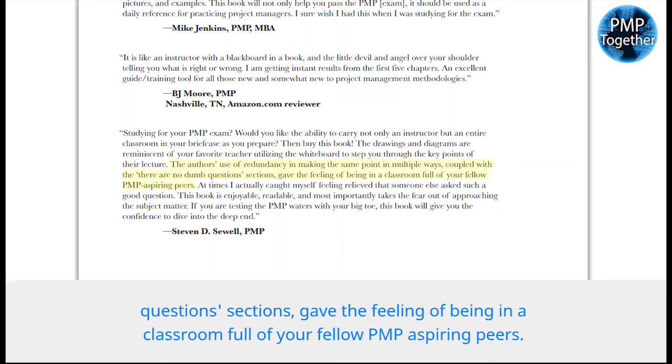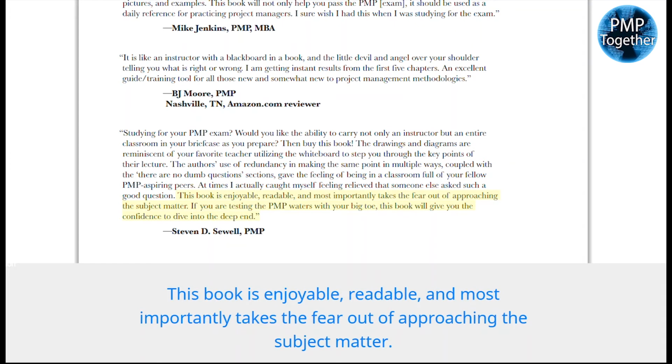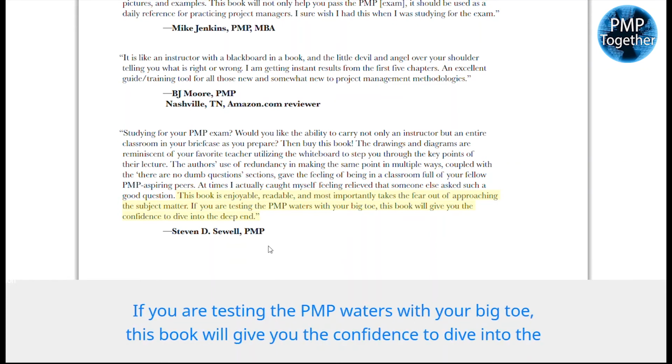At times I actually caught myself feeling relieved that someone else asked such a good question. This book is enjoyable, readable, and most importantly takes the fear out of approaching the subject matter. If you are testing the PMP waters with your big toe, this book will give you the confidence to dive into the deep end. Stephen D. Sewell, PMP.